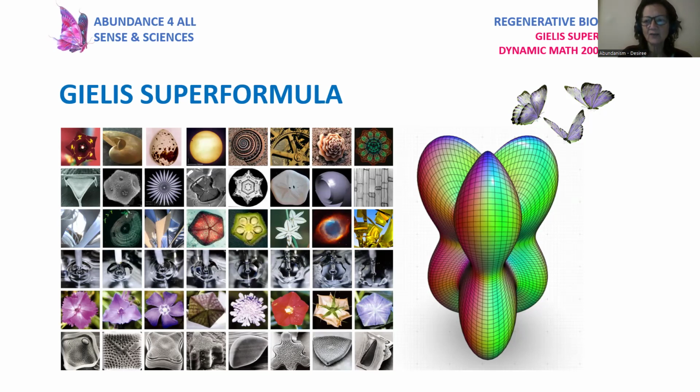So between 2003 and this year, 2024, 20 years have passed. And in these 20 years, a lot has happened with the GIELIS Superformula, because it has entered science big time. And it is used in many sciences. In the psychology, in neurosciences, in biology, ecology, but also in technology, in algorithms, in VR, AR. Everything now can be redesigned with the GIELIS Superformula. And that's good news, because it is biomimicry.